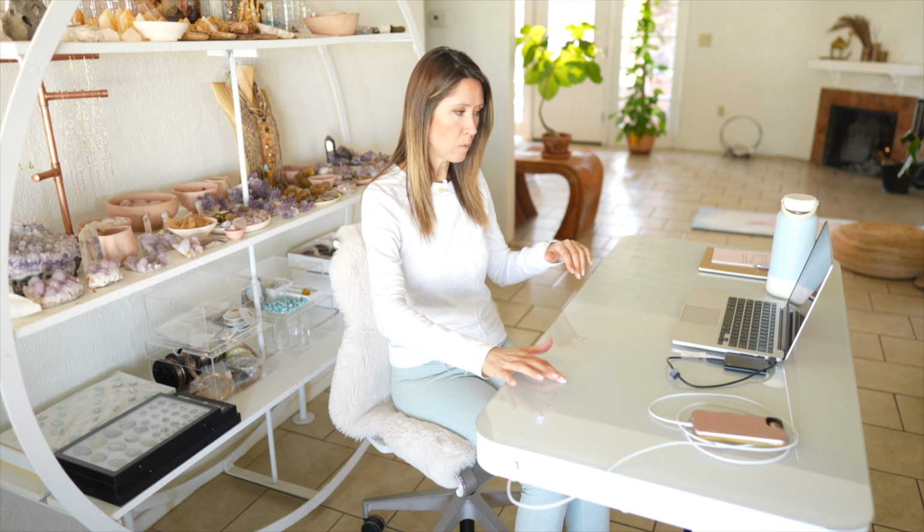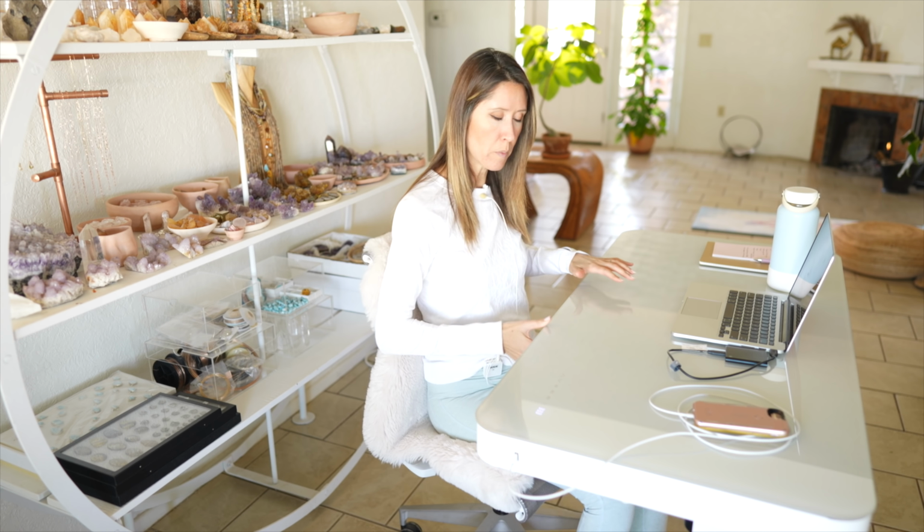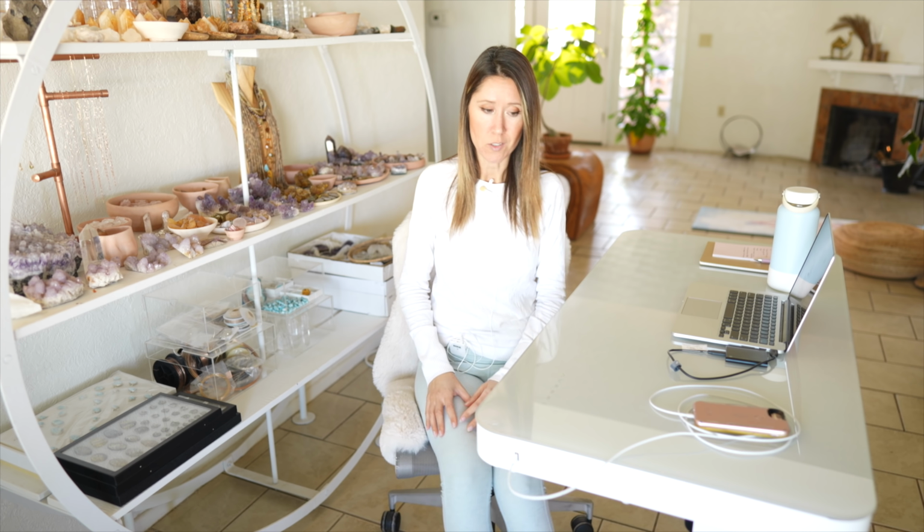Okay, I'm going to move this up a little bit more, maybe to like 33. It's 33.3 right now. I think I'll leave it at that. That feels like a good height. So it's nice to have it adjustable too, to adjust to your personal height.